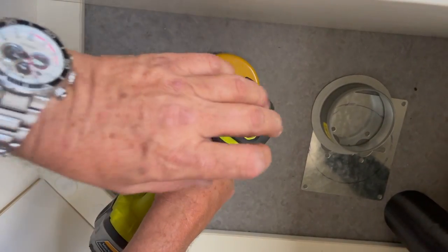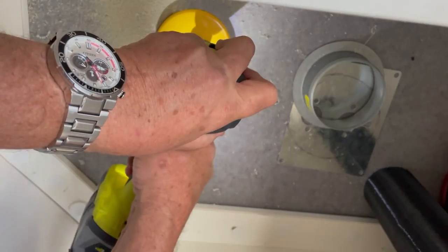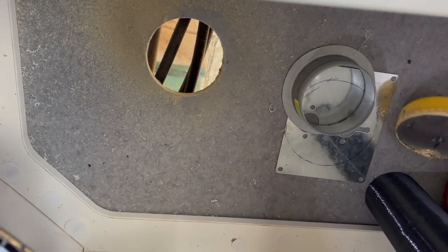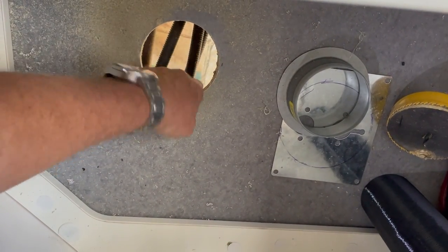Okay, moment of truth. Here goes. Flat battery. I see the light. There we go. It is done.